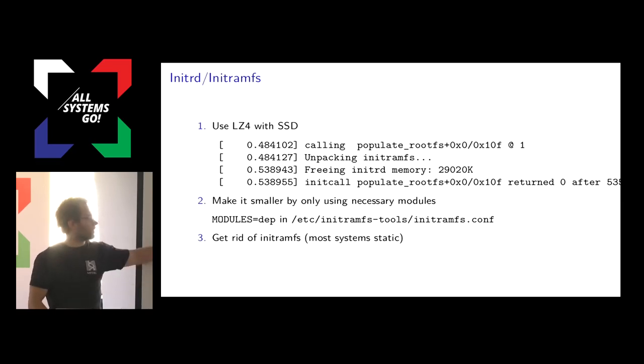Make it small and put only the necessary modules in it, but if you have a static system, the flexibility of initrd is actually not needed. So even to shave off these 53 milliseconds, which is quite a lot, like 1% if you have like 5 seconds. And 300 milliseconds is still quite a lot. Build your kernel yourself, put all the modules you need in there, and then you don't need an initrd.